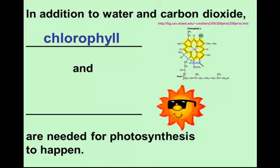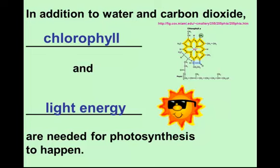And very similar in shape. That big group of multiple rings is called a porphyrin molecule, and it's very similar to hemoglobin. If you look at the structure of hemoglobin, remember that's the molecule in your blood cells that carries oxygen for you. Very similar in structure to a chlorophyll molecule. Okay, the other thing we need to make this go is sun, energy from sunlight. And so all of those things now are going to be used by the plant to help them do photosynthesis, to make their own food.